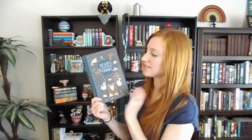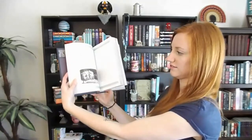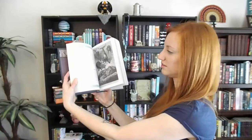So the last book that I purchased this month is a Barnes & Noble leatherbound classic edition, and I am collecting these because these are super, super gorgeous. But this one is Aesop's Fables, and it is an illustrated edition. I think I'm saying his name right. I'm probably butchering it. I'm really sorry. But you guys have to check this book out. It is gorgeous. Just look at how pretty that is. I saw it and I was just like, I had to have this.